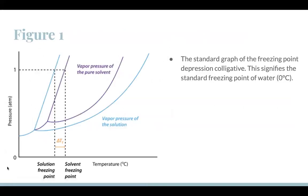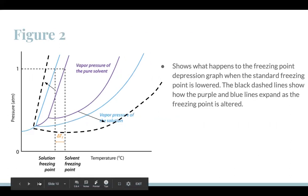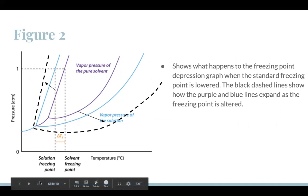So then we have this figure that shows the graph of the freezing point depression colligative property, and it signifies the standard freezing point of water. And then this one shows what happens to the freezing point depression graph when the standard freezing point is lowered. The black dashed line shows how the purple and blue lines expand as the freezing point is altered.